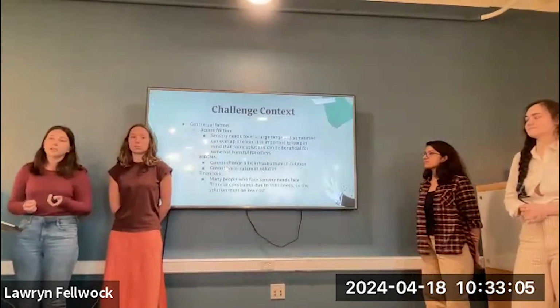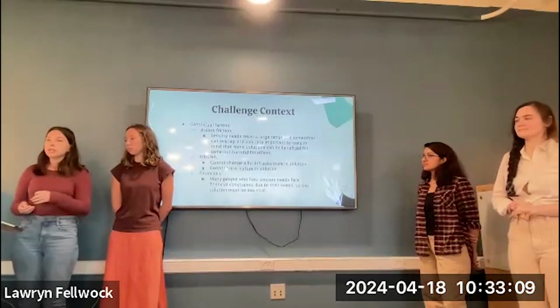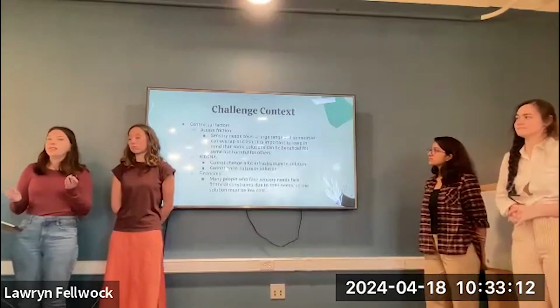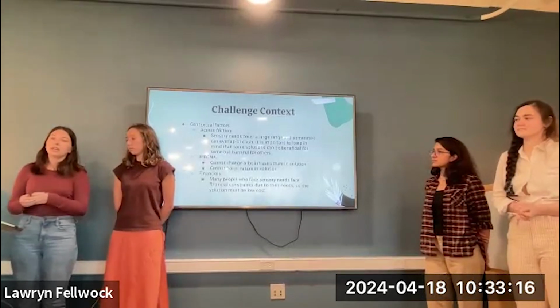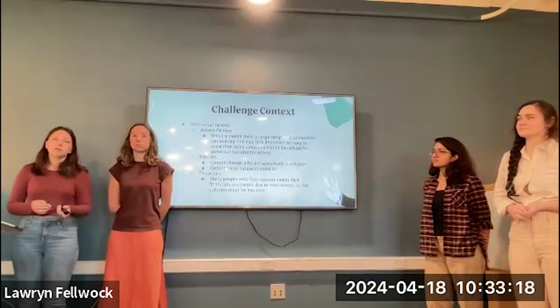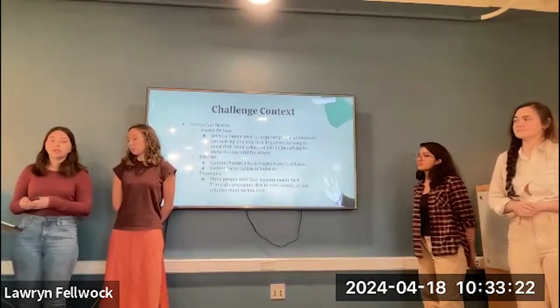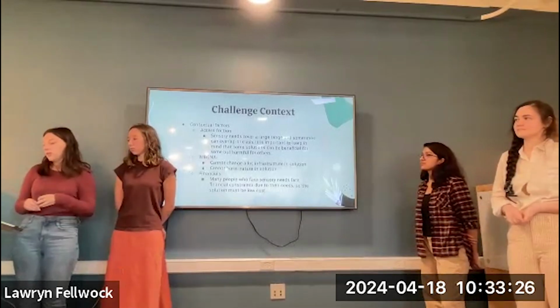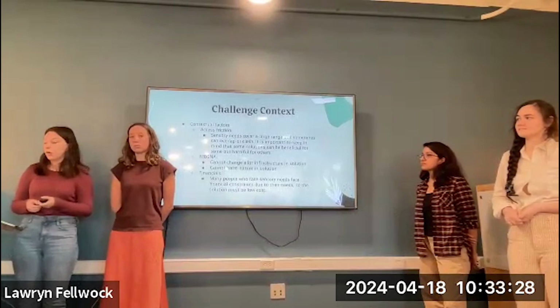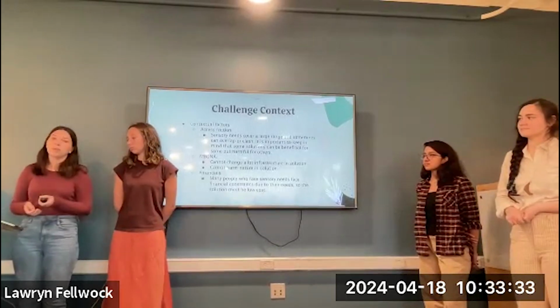For some contextual factors to this problem, there's the idea of access friction, such that sensory needs overlap a large range and they can clash with each other. So it's important to keep in mind that any solution that we create could be beneficial for some people, but it could also be harmful for other people. Also with the MBGNA, we can't change a lot of the infrastructure that's already in place, and we can't harm nature at all in our solution. And with the financials, we need to make sure that our solution is low cost, because a lot of people who face sensory needs have a lot of financial constraints due to medical costs.